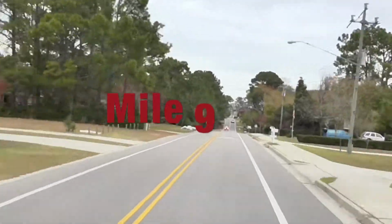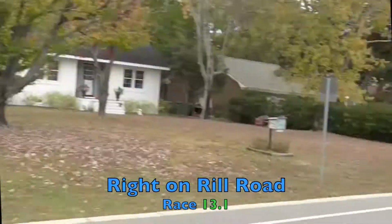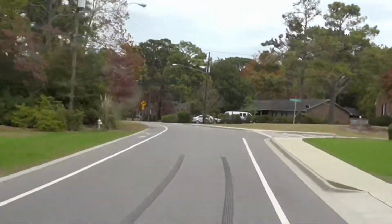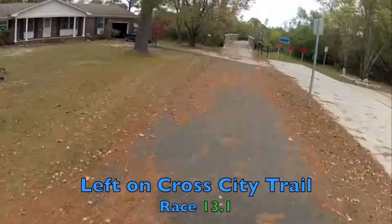Cross through mile 9. We're going to take a quick right onto Rill Road as we continue to head back the way we came. And at the end of Rill Road, we're going to take a left and re-enter the Cross City Trail.